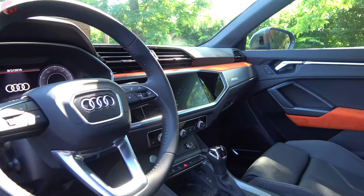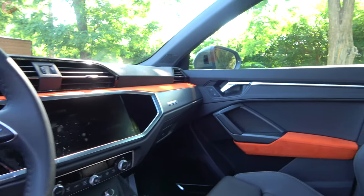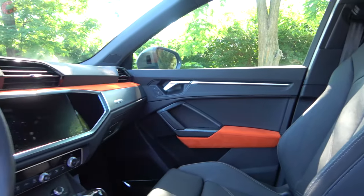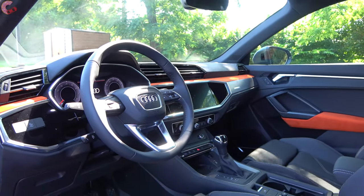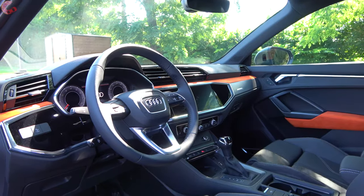Now, of course, the big change is the inside of this Q3. It is a night and day difference from the outgoing model. As you can see, it jumps straight to the newest design language in the Audi lineup.